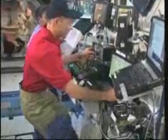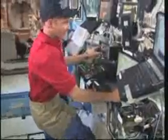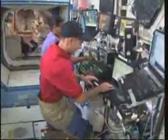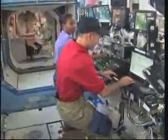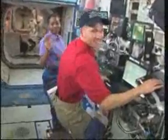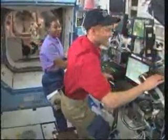This is a view inside the laboratory module at the robotics workstation. Jim and I were hard at work flying the arm and trying to do our best to keep it steady as we were either going over the pin or coming off of the pin for Rick and Clay, and they were holding it steady for us.